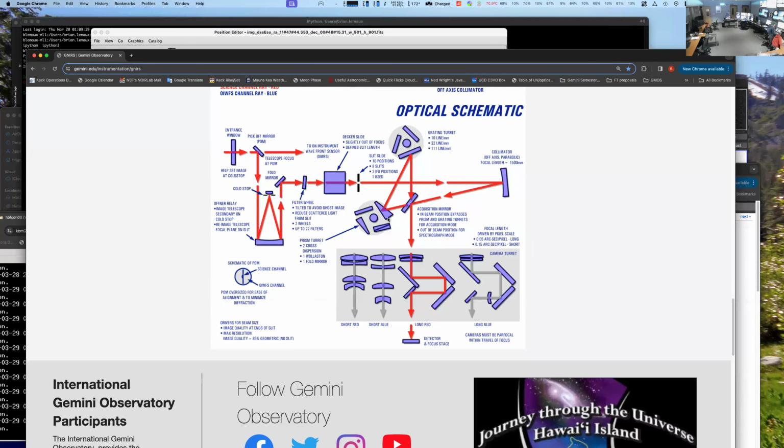And so then we just put the fold mirror in, and then we send the light over to one of our gratings. And so we have 3 different gratings on GNIRS. That's what this shows. And then once the light is dispersed by the grating or prism or both, then it's sent again to the camera and then again to the detector.